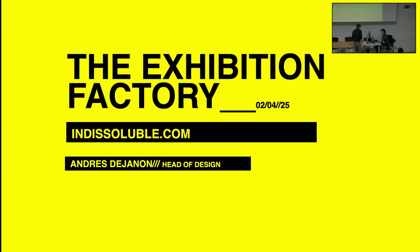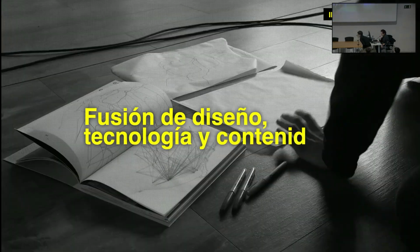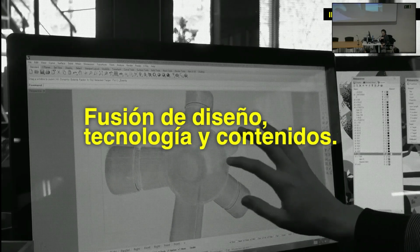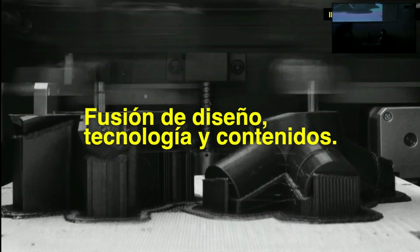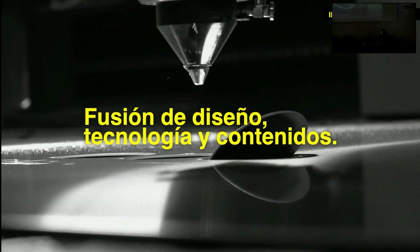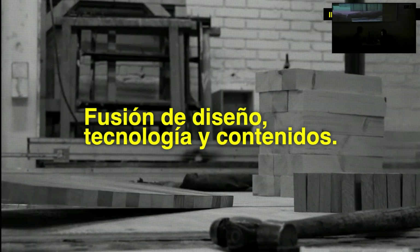Okay, so I'm going to present you a couple of not complete projects, but pieces of projects that we have been developing in the studio. First, a small presentation. We are a company, like you said, here in Barcelona, and we say that we are a fusion between design, technology, and content. Our studio focuses on exhibition design, and we design from the beginning content, space, fabrication, and technology.